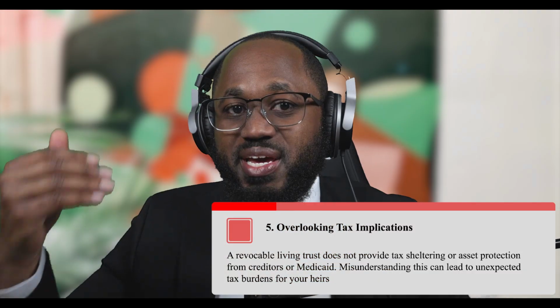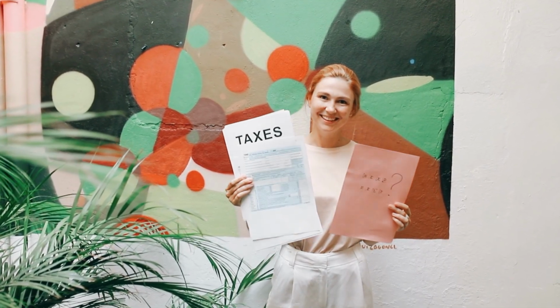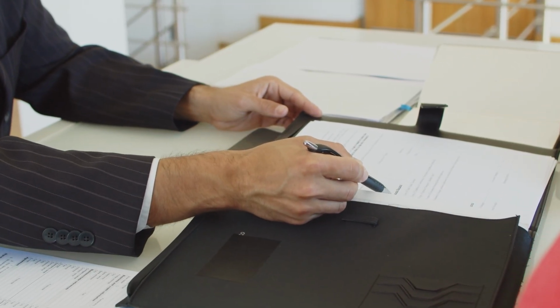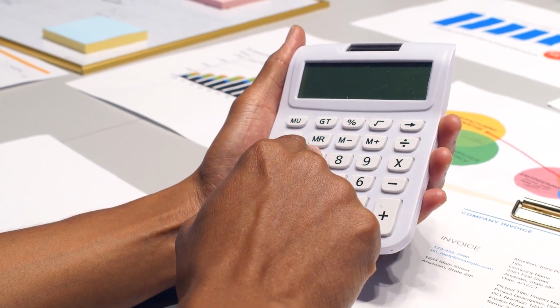Mistake number 5 is overlooking tax implications. So no immediate tax benefits. A revocable living trust does not provide tax benefits during your lifetime. All income generated by the trust's assets is taxed directly to you, the grantor, as if you own the assets outright. The IRS treats the trust as a grantor trust, meaning it is invisible for income tax purposes, and all income, deductions, and credits are reported on your personal tax return. There is a misconception about tax savings. Some people mistakenly believe that placing assets in a revocable living trust will reduce their income taxes or shield assets from taxes. This is not the case, and overlooking this fact can lead to disappointment or poor planning.